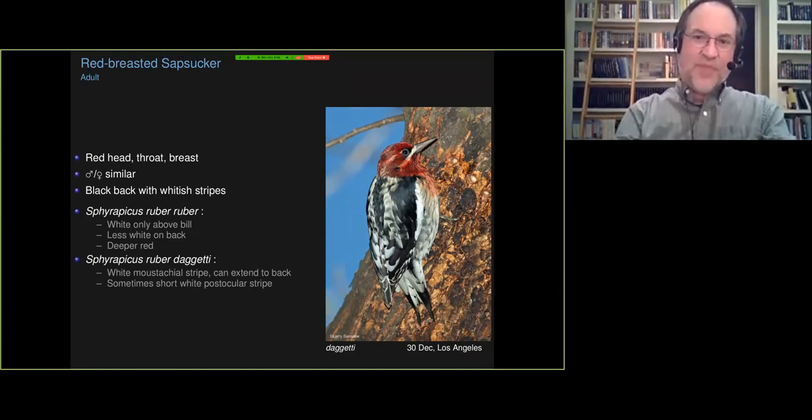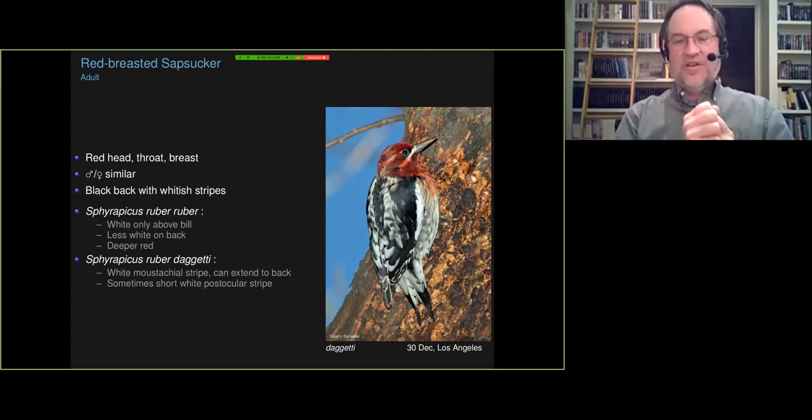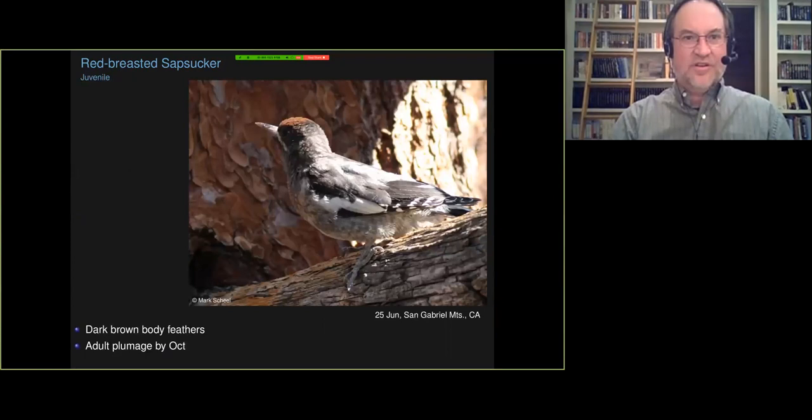And here you can see the back a little bit better. So the back is black, and then the modeling on the back basically forms two whitish columns. And these whitish columns are thinner and smaller in Ruber, and sometimes a little bit yellowish in Ruber. Okay, so that's red-breasted sapsucker.